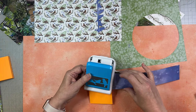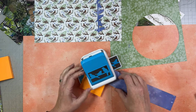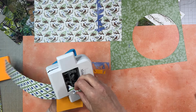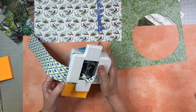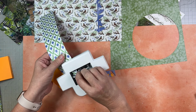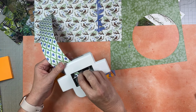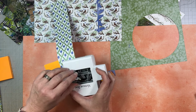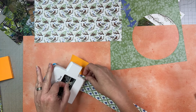Uh-oh. Now it's a little tangled. Oh, they got caught. It's kind of rainy here today, so when it's humid, I do notice that my punches don't work quite as well.